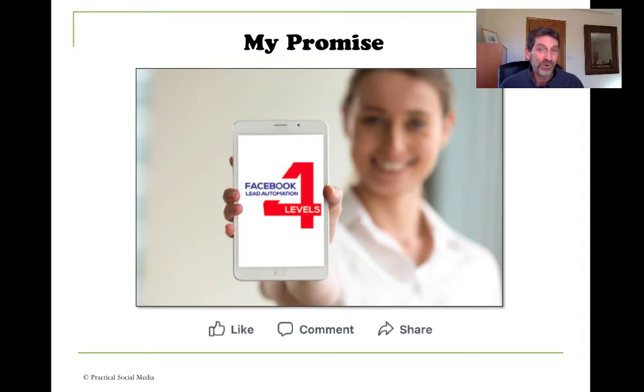Now, what's really cool about this is that you could send an automated message to initiate these one-on-one conversations, even if you're not online, even if you're not on Facebook, right? Because it happens automatically. So you can't be on Facebook all the time, but people are engaging with you all the time.